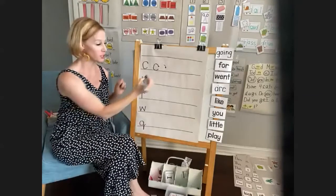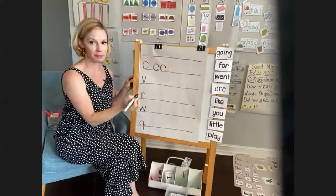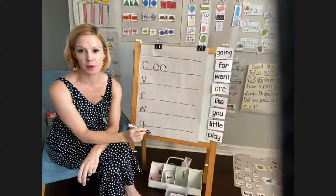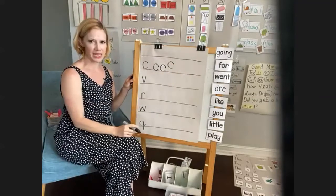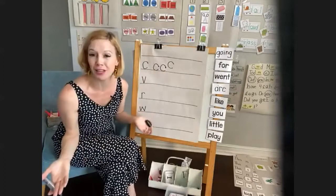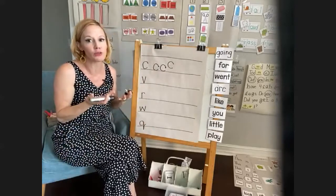All right, my turn. Start at 2 o'clock, touch the bottom line, stop. Your turn. Start at 2 o'clock, touch the bottom line, stop. Okay, check your letters. Are your letters up there? Make sure. The reason I say touch the bottom line is because we don't want them flying. We don't want flying letters. We want them on the ground.